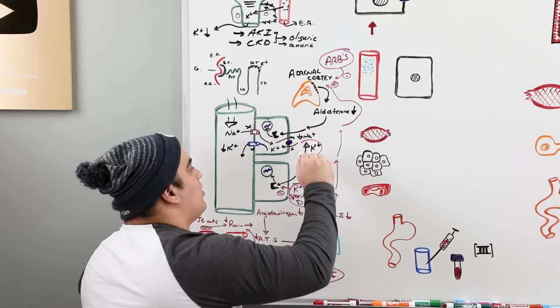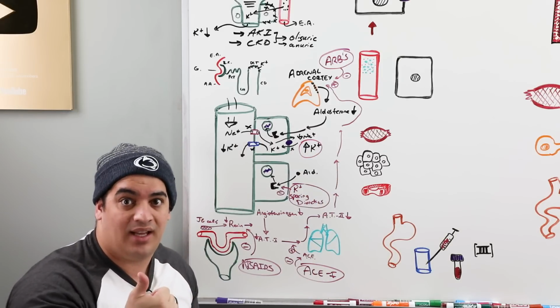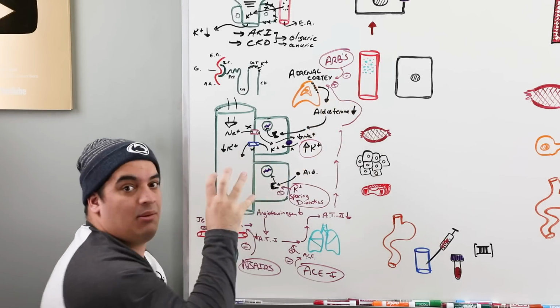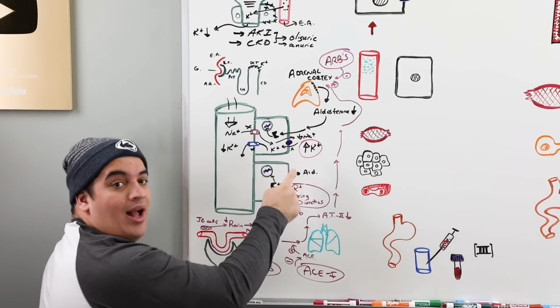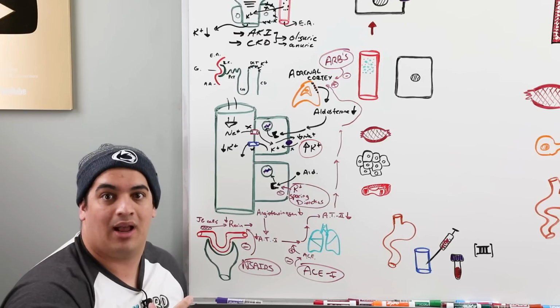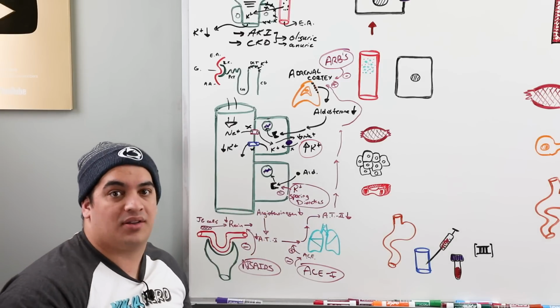So that's the overall goal that I want you guys to get out of this. The end result is that if there's a reduced excretion, it's due to the kidneys having an issue, a disease of the kidneys, AKI, CKD, or there's something wrong with the hormonal system, aldosterone, whether it's a direct problem or an indirect problem through the medications that we commonly prescribe. Okay, now that we covered that, let's cover the next overall lump of causes of hyperkalemia.